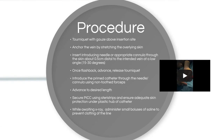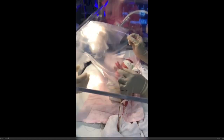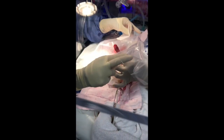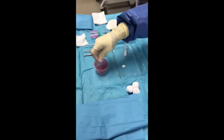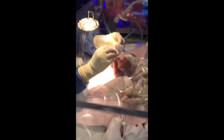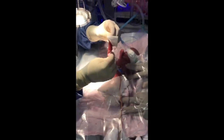The actual procedure itself. We have chosen to use a greater saphenous vein on the right lower limb. With the help of your assistant, you will pass the foot through a sterile drape, holding the foot with a piece of sterile gauze. You're then able to clean the foot as well as the entire exposed area with your chosen cleaning solution.